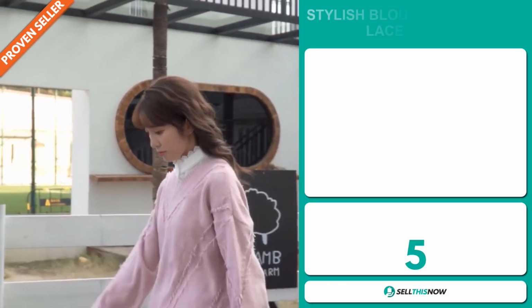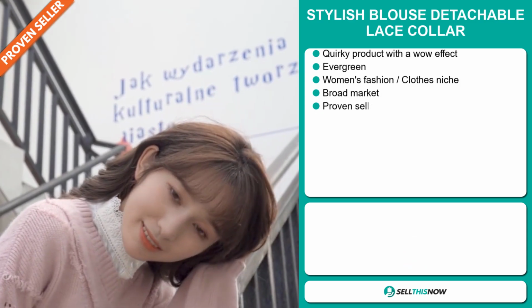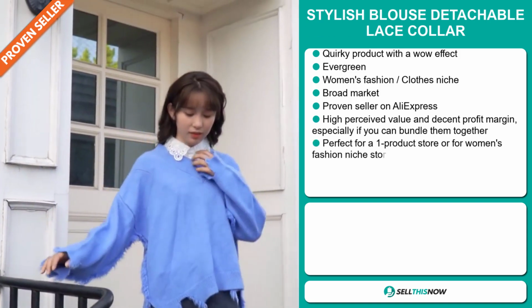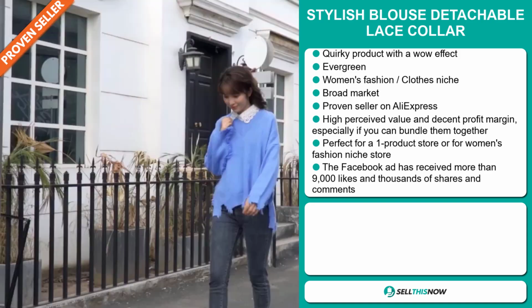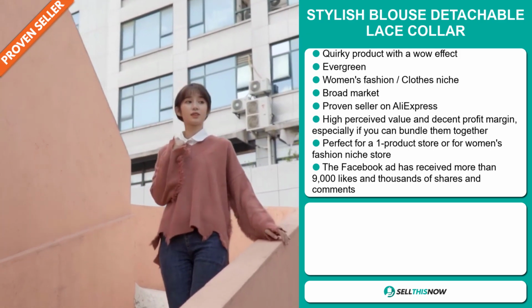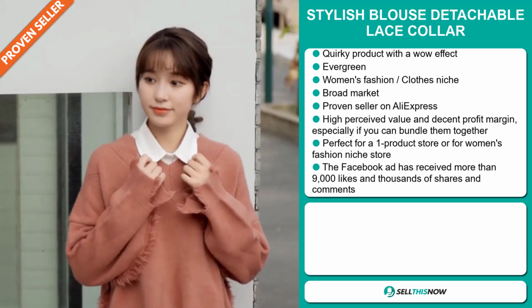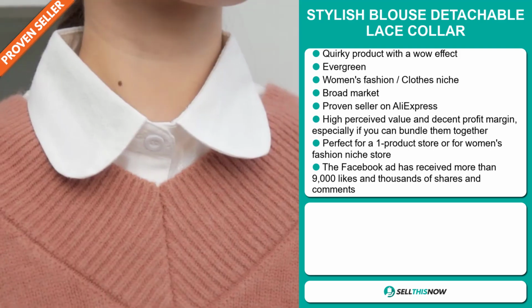Our next product is the stylish blouse detachable lace collar. Now this is a quirky product with a wow effect, and it's an evergreen product, which means you can sell this all year round. It falls under the women's fashion clothes niche market, and we also think that this item has a broad market base, and it's a proven seller on AliExpress with many orders. And this item has a high perceived value, and it will give you a decent profit margin, especially if you can bundle them together. And it's perfect for a one product store or for a women's fashion niche store.